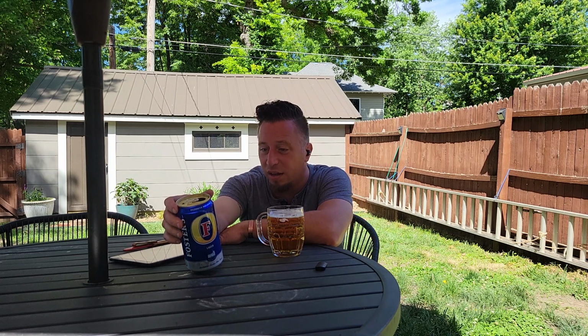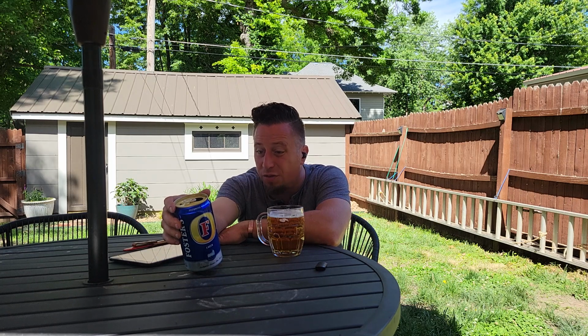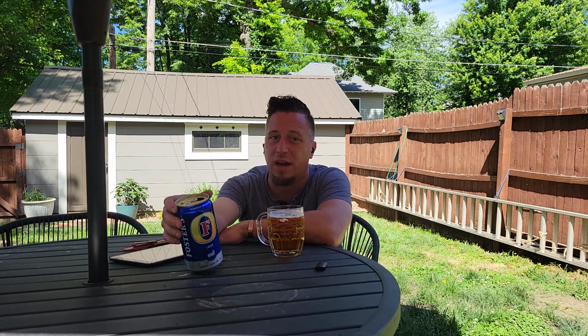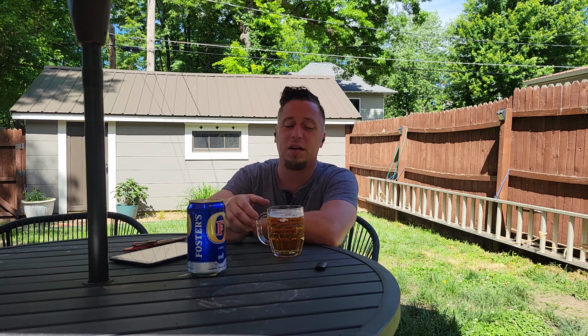12 ounces has 146 calories, 11.2 grams of carbs. So it's not a low calorie, low carb beer. So this is going to be your full bodied, full flavored lager. So let's give it a sip.